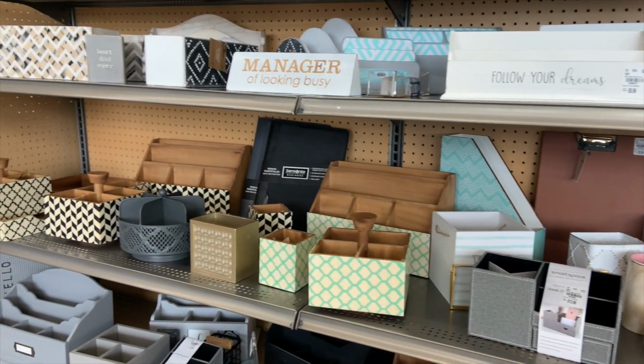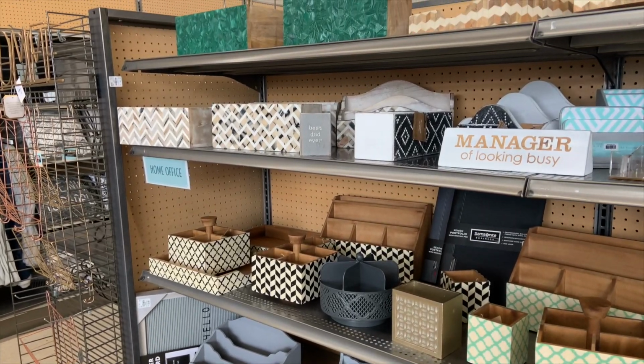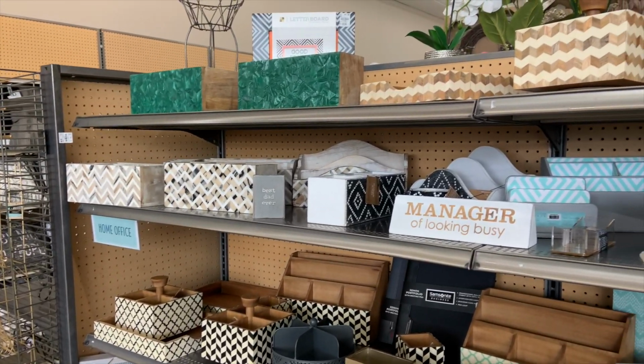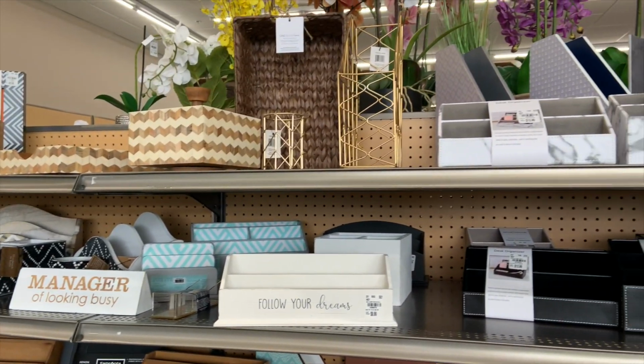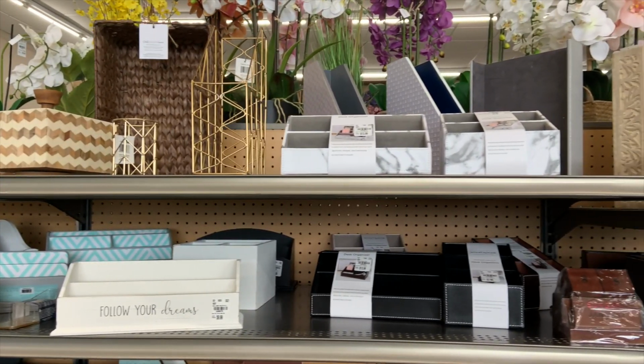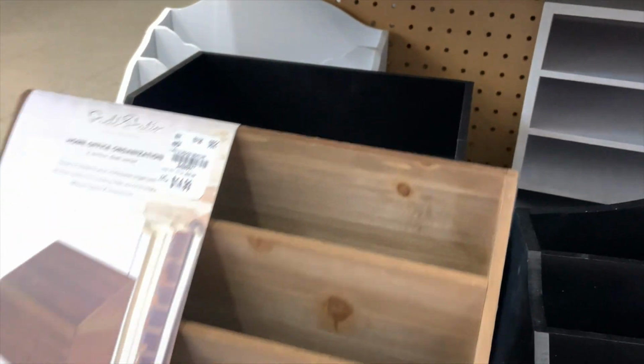You're going to be able to find something that works with what inspires you, whether it's a more rustic look or a more modern look, whether you like pops of color or want to keep it really simple. There's lots of different variety here that can really bring a nice look to your workspace. I happen to really like this piece.